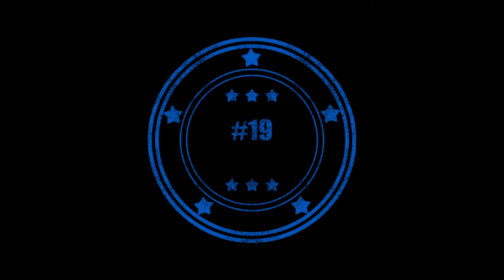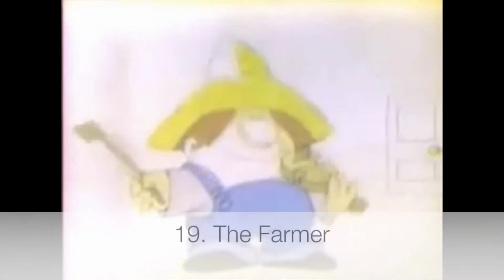Number 19, The Farmer. Continuing with the classics, here's a segment with a farmer, his fiddle, and some animals. It seems a little out of place to have non-farm animals in this, but it still works nonetheless.